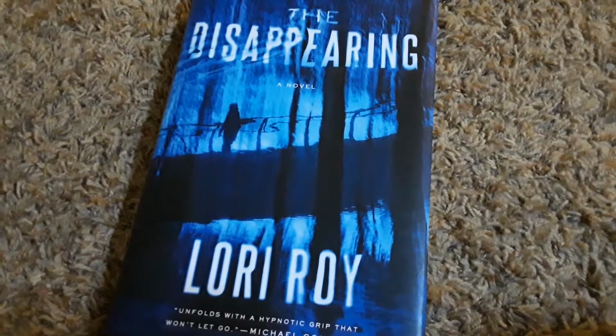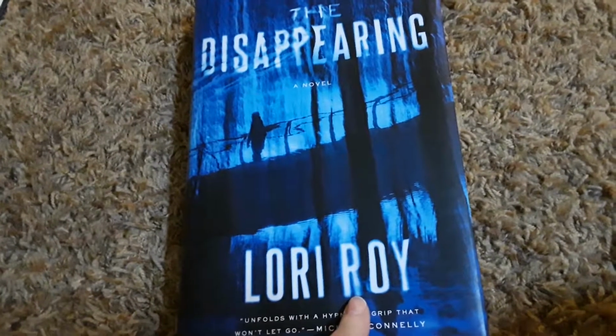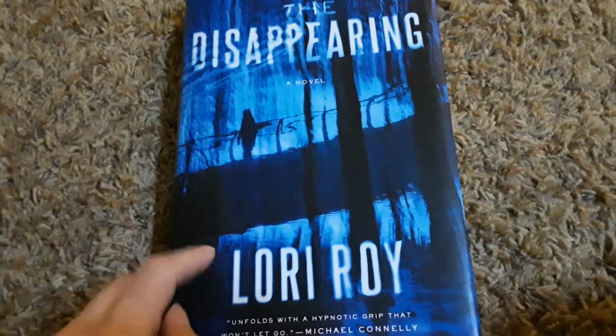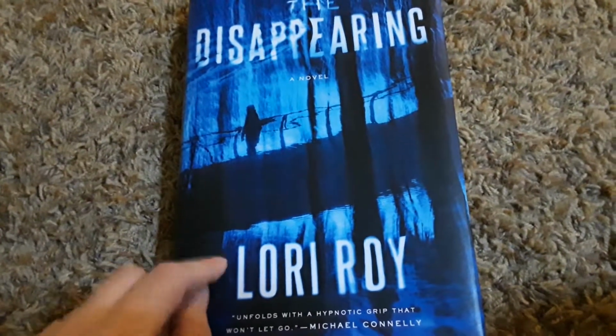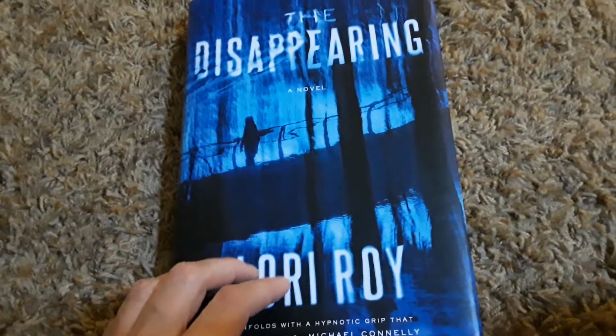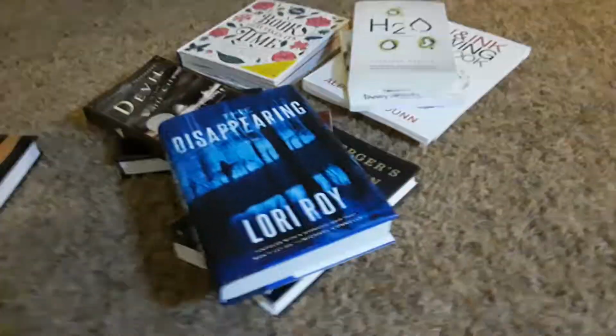And there's a young girl who has disappeared, and apparently, I think in the synopsis, I only just started this book, I'm like 20 pages into it, one of her daughters goes missing, so she's going to have to find out what happened to her and get her back, and also reconcile some ugly parts of her past and her family's history. So that's The Disappearing by Lori Roy, and that is my book haul.